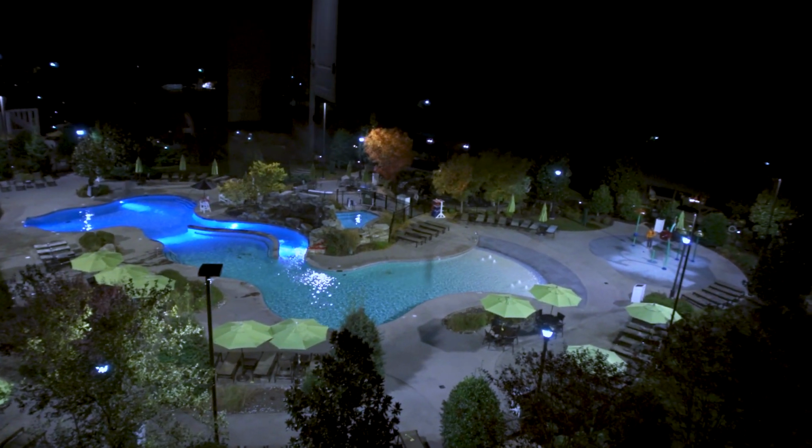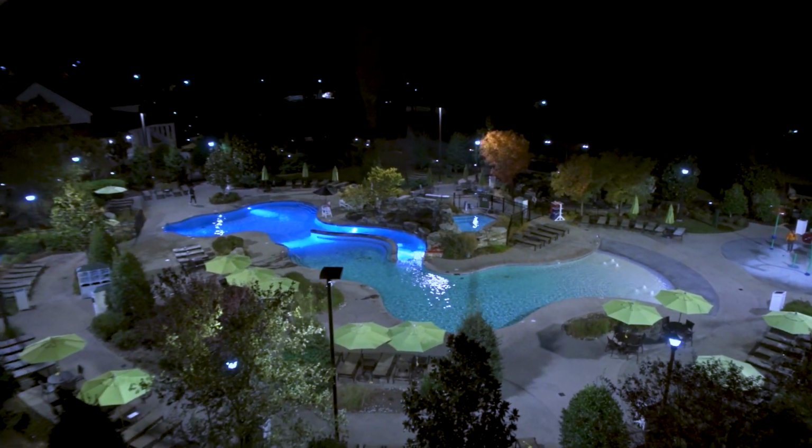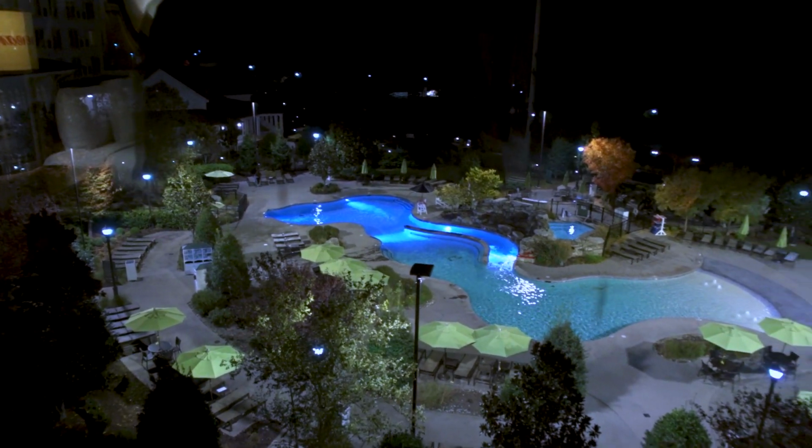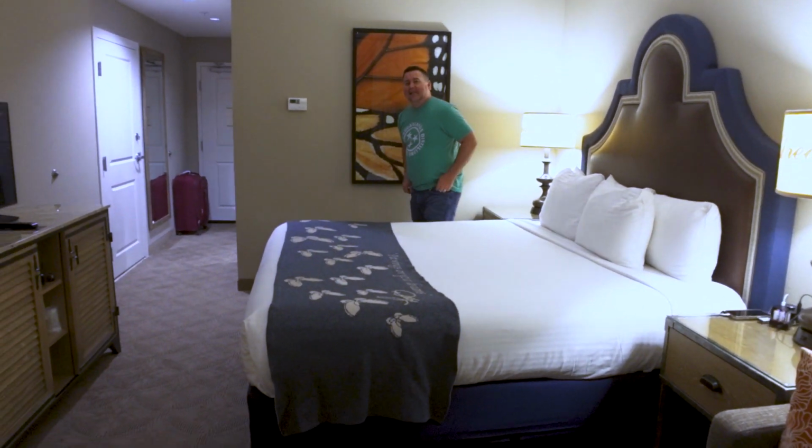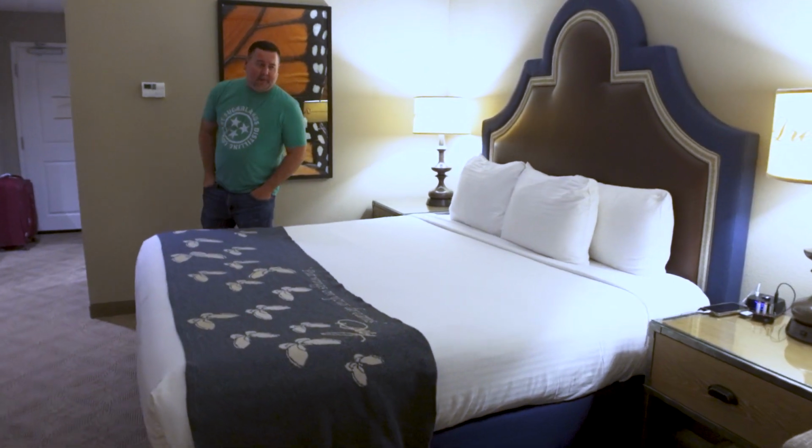I know it's nighttime, but check out this pool view. How beautiful is that? There's hubby. Hello there. I've been hiding. What do you think of this room, hubby? I think it's really cool. Looking forward to spending a few days here.